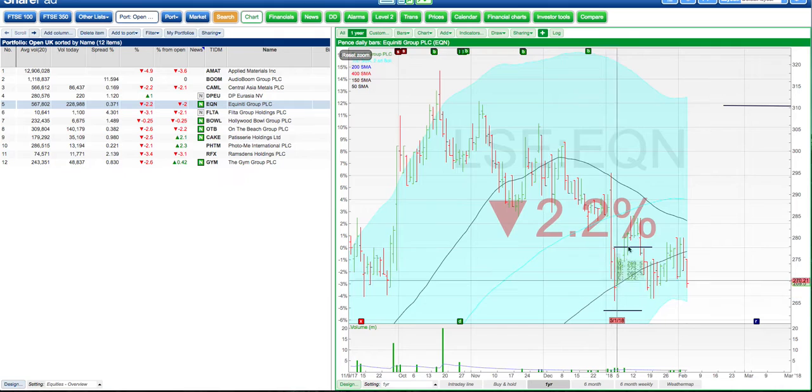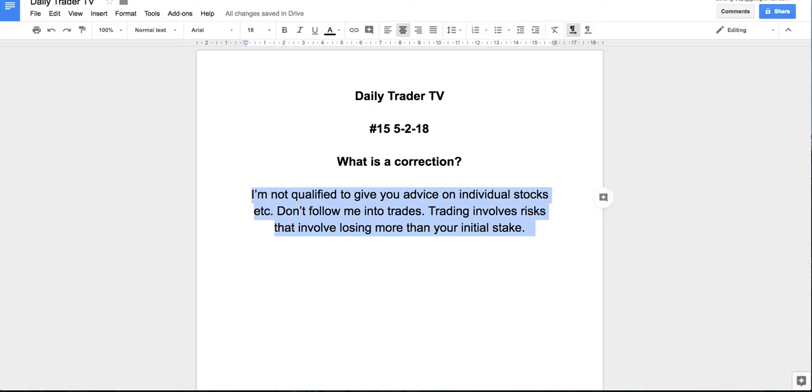Now, anything can happen. I call it a spider crawling across a page. Anything between here and here is just like a spider running across a page. And what I'm hoping for is that the spider's going to run up to this line. If the spider gets to this line, I sell, and we'll make twice the risk.